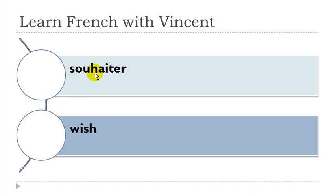Souhaiter. So remember, in French we don't pronounce this H, okay? It doesn't phonetically exist here, so you've got sou, after that you've got e, and then t. Souhaiter. Signer, okay? G and N together, gn. Signer.